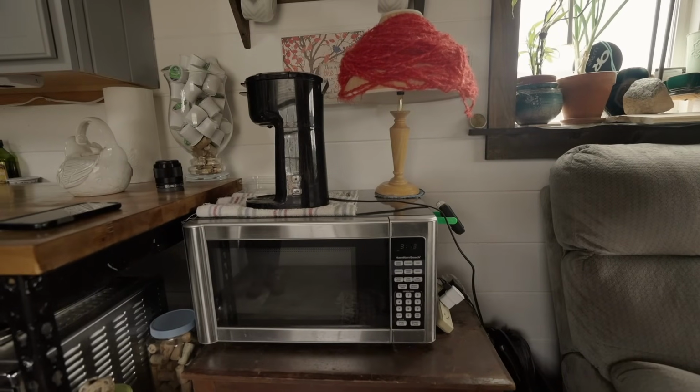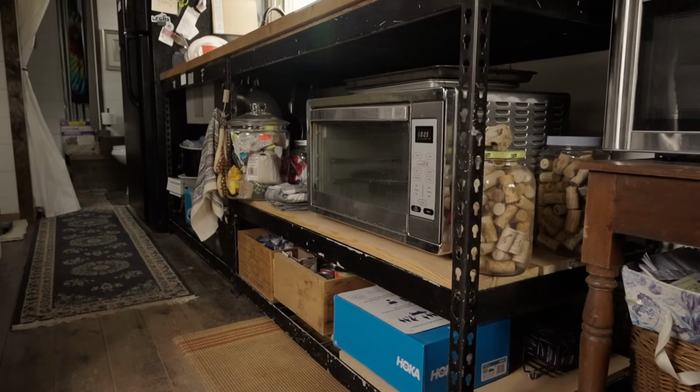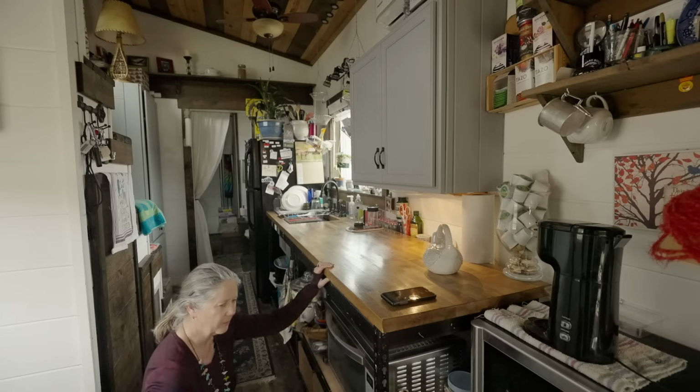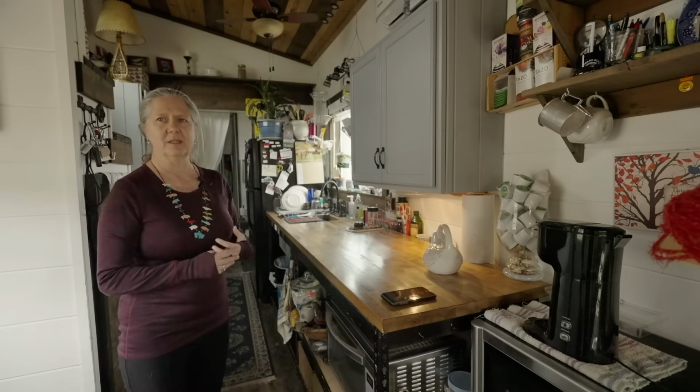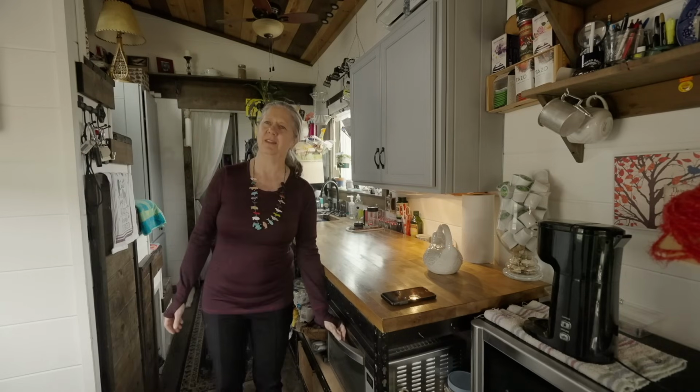And this is a convection oven. It's not real fancy. It does have a pizza button, a warm, broil, defrost, toast, bake. And I mostly just use it for making homemade pizza. And it's perfect for that, but I haven't used it for much of anything else yet.